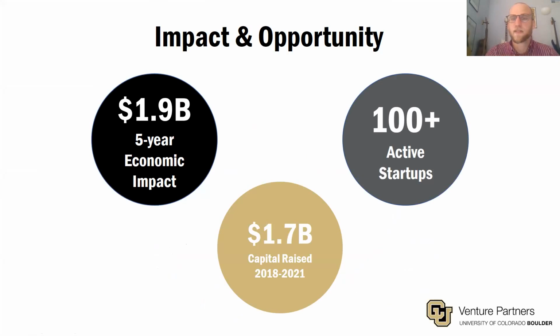This is just kind of tooting our own horn, but I think we've done really well in the past 4 years. As of right now, we have 100 plus active startups. Those startups in the last 4 years have raised almost $2 billion in venture capital and federal grants, and almost $2 billion economic impact here in Colorado and elsewhere. I'm not sure exactly how that's calculated, but that's the number that we throw out there.